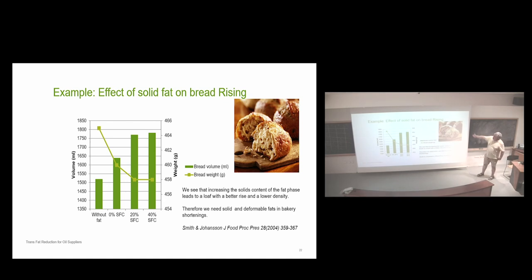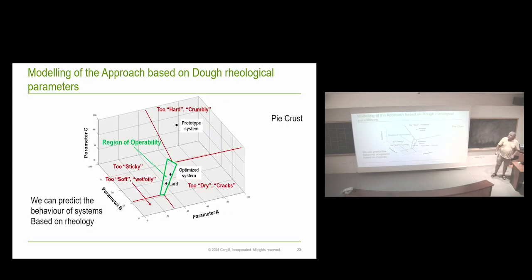And we can see a very simple example of what happens if we look at solid versus liquid, solid fat versus liquid oil when we're baking bread. If we have no oil or fat, we get very low volume. If we just have oil, we get a low volume, but as we increase the amount of solid fat, the volume of our loaf increases, and we get a nice open loaf, which is what we want. So we can see just adding solid fat into a system is good. Now I can't go into this too much, but this is what we did.